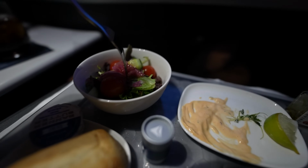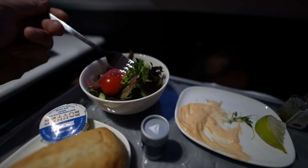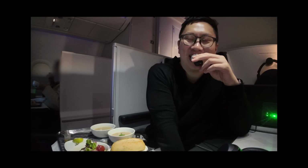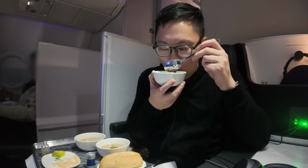Well, my fork's gone. I think my fork fell into my seat. Okay, yeah. What I was gonna say was that sometimes there's too much balsamic and it becomes a bit too acidic. Yeah, pretty good here. Hey, the fork's gone. That's definitely not coming back. I think I'm gonna just use my spoon to eat because I don't want to embarrass myself. I'm gonna try to get the fork later.